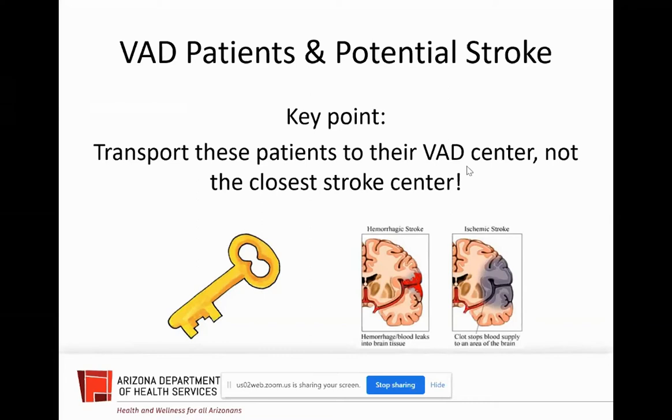So then they're going to have to transfer them to us, which is going to provide a significant delay in care. So I believe it's part of the guidelines for you guys from the Arizona Department of Health that the patient goes to their center, not the closest stroke center. In regards to that too, if you say our center is closest, but they're a patient of say Mayo's, you can absolutely bring them to our center. We can treat that patient.